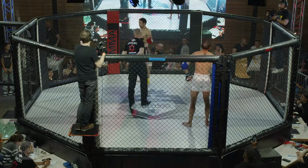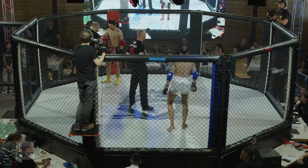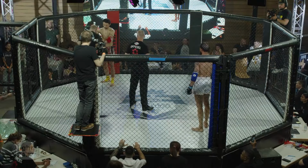So, the cage is clean. Both fighters are ready. And let's get this fight started. There seems to be something wrong with the glove of Dylan Bergman.